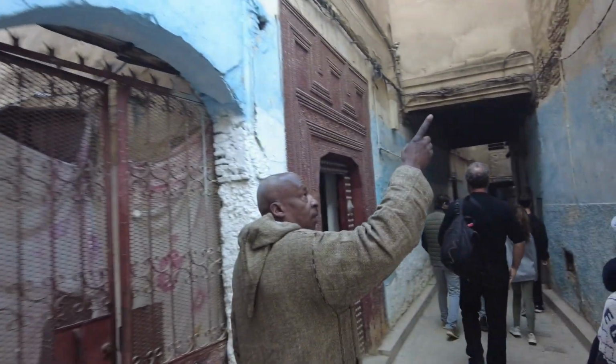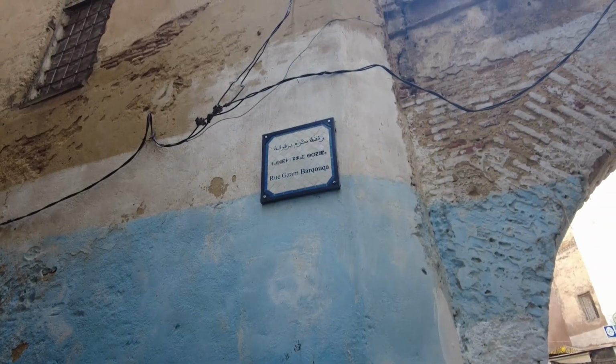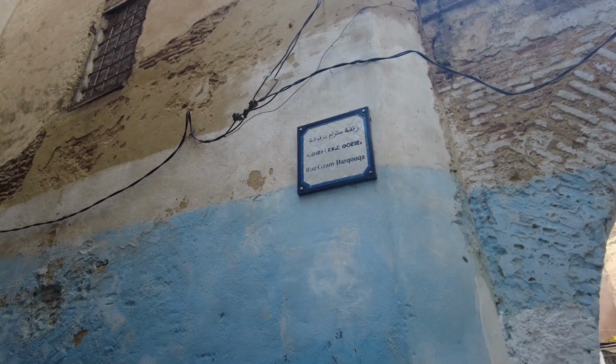What is the name of this quarter? Zambakoka in Arabic, in Berber and French. The name of the quarter in Arabic, Berber and French.